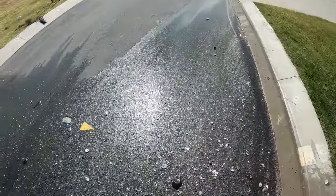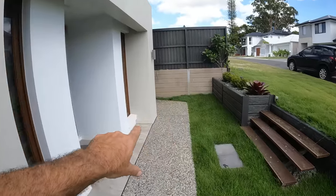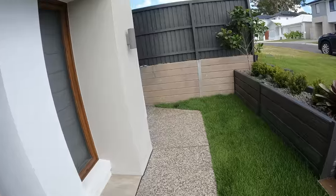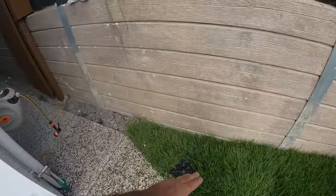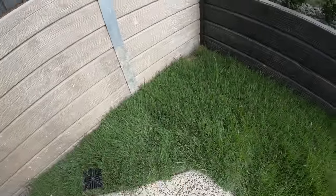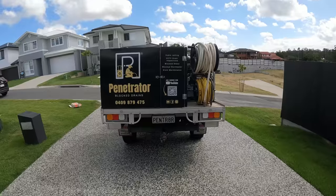Okay, let's pack up. So all our caps are back on. The problem was located around this area. I believe there would have been some sort of slurry or something to do with the tiling, because there's a belly of water from that stretch around to here, and if they've just tipped it down there, it's just gave it time to set.